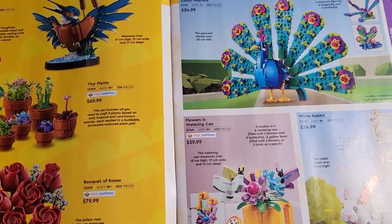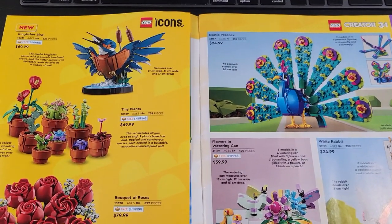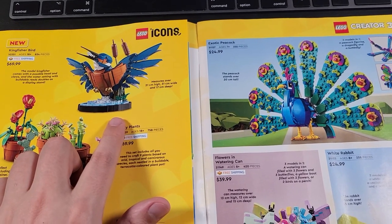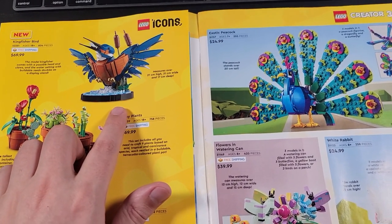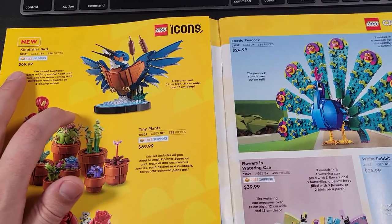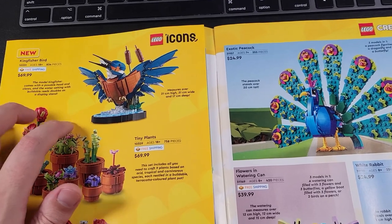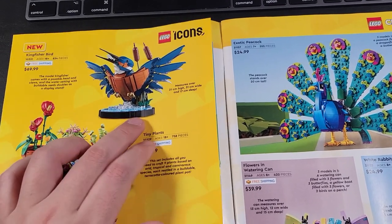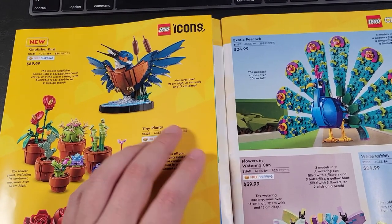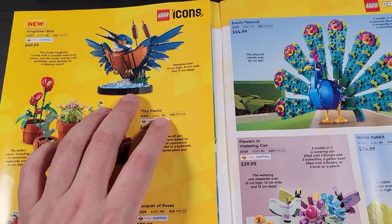I'm just going to turn on another light here so we can see as best as we can. So yeah, we got that nice new Kingfisher. That's a beautiful set. Does it say how much it is? Yeah, $69.99. Kingfisher Bird. It is an 18 plus, so it's one of those ones that definitely needs some skill to build. I'm sure people younger than that could probably figure it out.